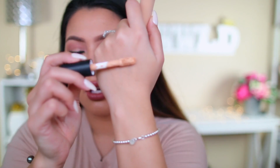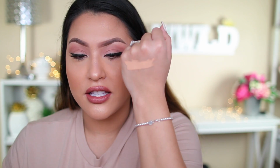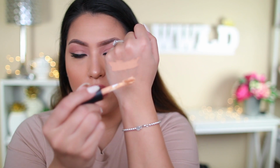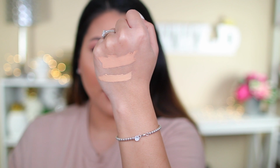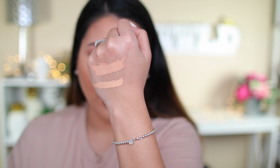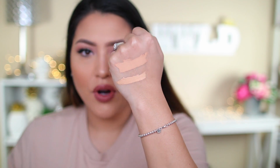Medium beige right here. Okay guys, so now here is the swatch of medium beige, and look how much darker it looks right there. I could even go a shade lighter than medium beige. So now I'm going to show you what medium beige looks like when you freshly swatch it. See how much brighter that is? So in case you are looking into this concealer, definitely go down a notch in shade, maybe 1 to 2.